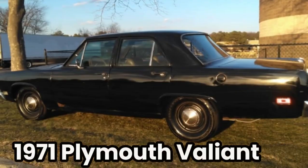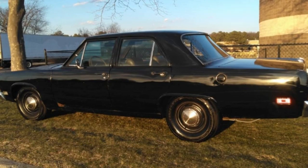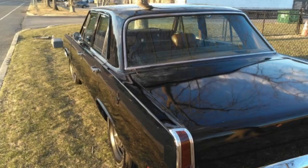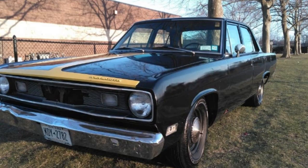Number 9. The 1971 Plymouth Valiant sedan, priced at $9,999 and located in Holbrook. This four-door classic sports a sleek black exterior with a warm brown interior, creating a timeless, head-turning contrast. With only 79,000 miles, it's clear this car has been both cherished and maintained, and it's still on the road today, currently registered, insured, and inspected in New York.